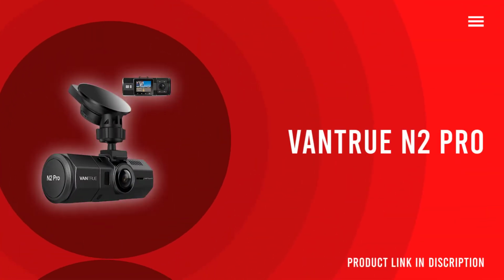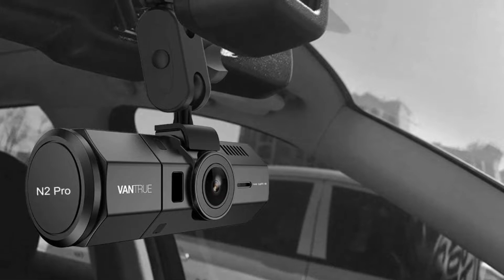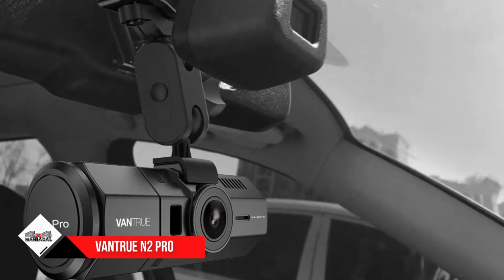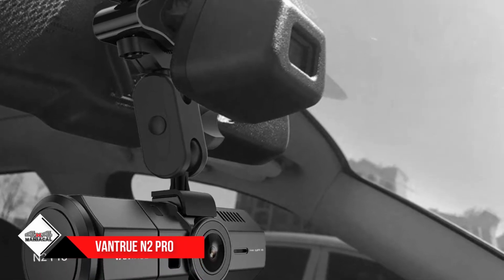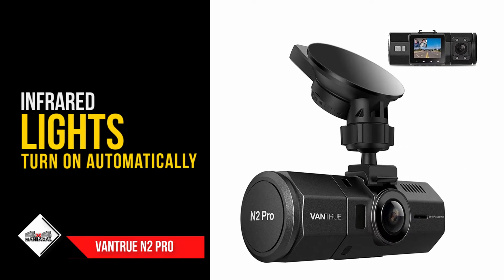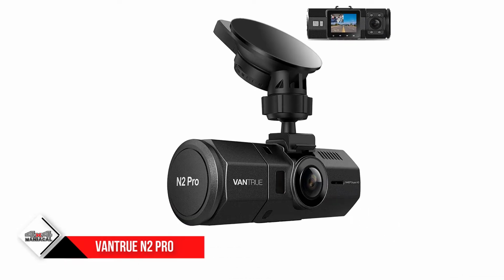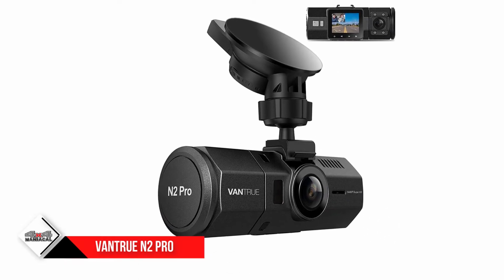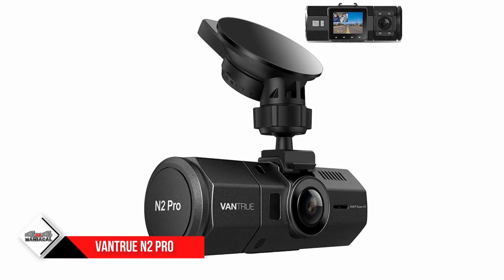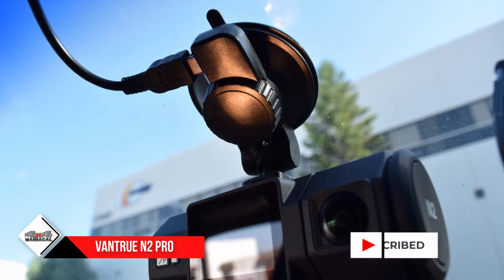Number 5. Vantrue N2 Pro Uber Dual Dash Cam. When the consumer has a high budget and is willing to spend more on a dash cam, the Vantrue N2 Pro is the wise choice because it is a best-value dash cam with certain qualities. One of the prominent features of this dash cam is that it comes with motion sensors. In addition to that, the attachment process of this dash cam is very easy because it comes with a suction mount. It also saves time.